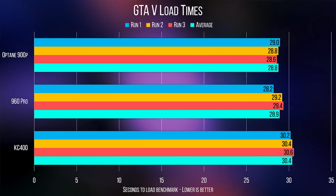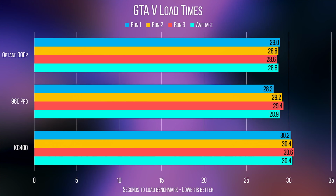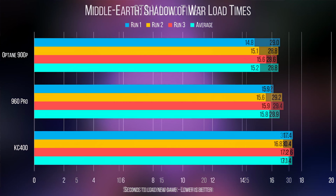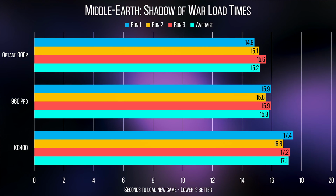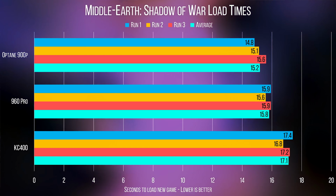So things really weren't that much faster on the Optane in their benchmarks versus something like a high-end 960 Pro. Now, in terms of faster than a SATA SSD, yeah, sure, but that makes sense. You've got a lot more bandwidth. You've got a lot more room to play in those scenarios.